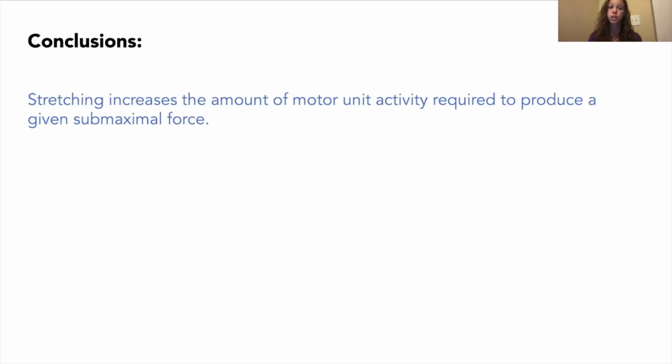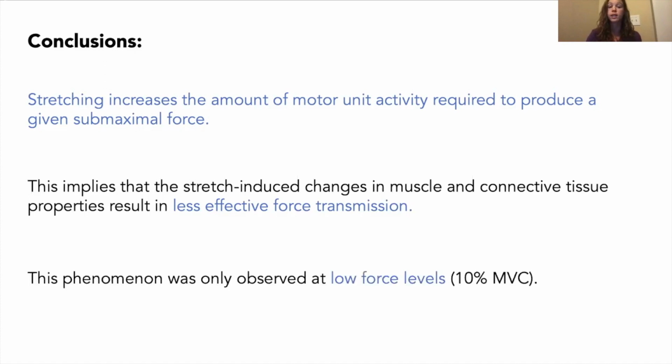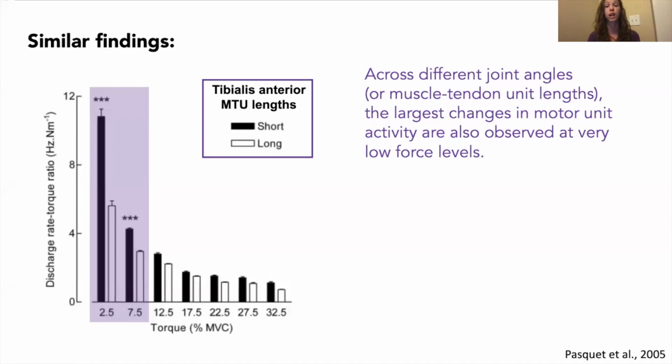Our main conclusions are that stretching increased the amount of motor unit activity required to produce a given submaximal force. This implies that the stretch-induced changes in muscle and connective tissue properties result in less effective force transmission. However, this phenomenon was only observed at low force levels, such as 10% MVC. This is related to similar findings across different joint angles or muscle tendon unit lengths, where the largest changes in motor unit activity are also observed at low force levels.